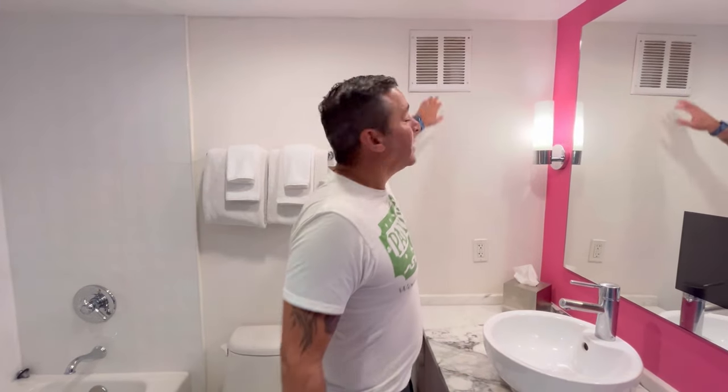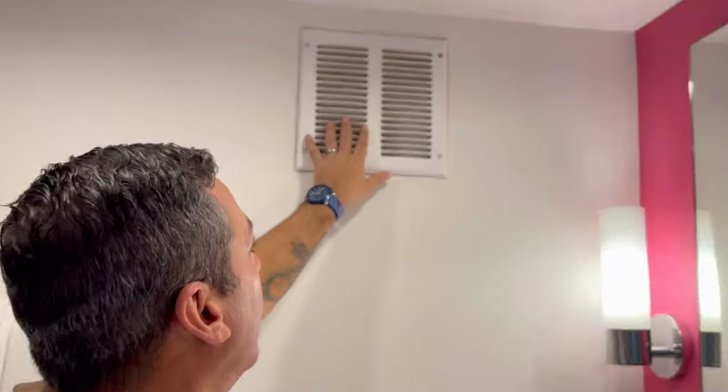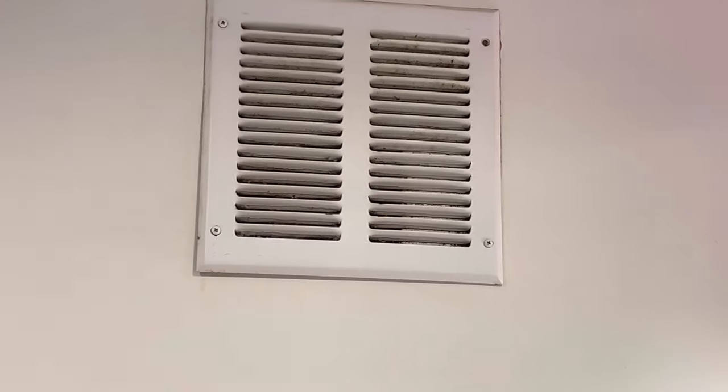I have seen videos where people have said, oh, Flamingo's gross, I'll never stay here again. And mainly the reason they say that is because of dust on these vents here. But as you can see, there's a little bit of rust, right? Because it's old, but they're completely clean.